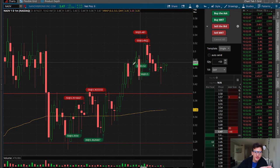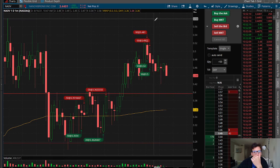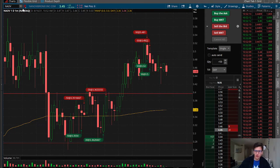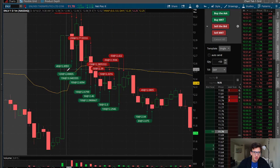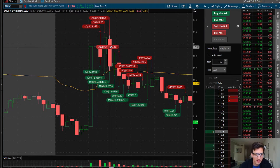I was expecting this to rip through and test the high and rip higher, but it didn't end up happening. Just not a hot market right now. It's already 10:50, so it's getting kind of late. So price action is shitty right now. I think I just got to take my loss, but I'm kind of kicking myself in the butt, to be honest, because I should have just avoided this.